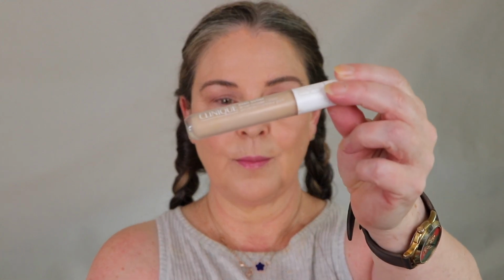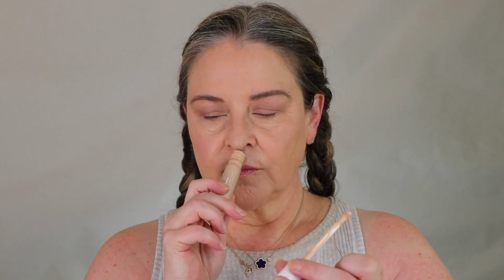This is really a lovely, lovely concealer from Clinique. I think it's called Even Better Concealer, and it has a creamy consistency, and I actually don't remember how I use this. Oh yeah, dot it on, and then you blend it in with that little sponge.